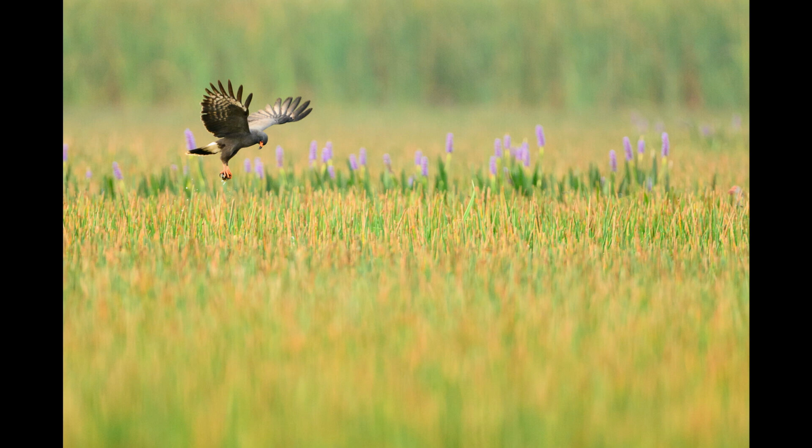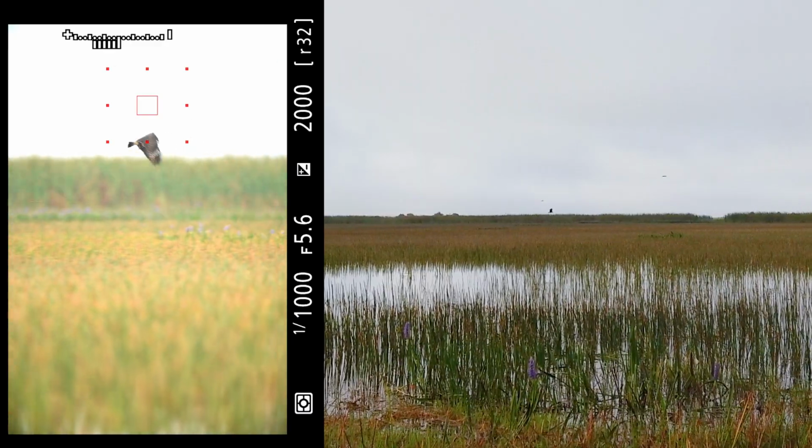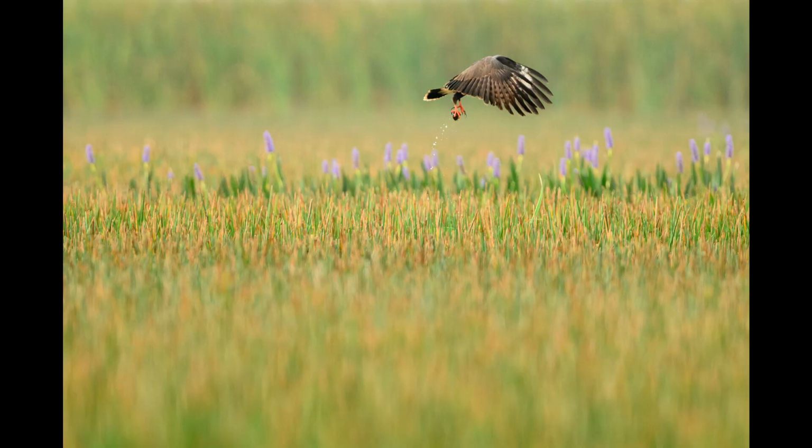Wings are spread beautifully. Nice soft light. The background just super smooth. I had a nice low perspective, which was important for me. I wanted to get that low perspective look, and I'm really happy with how the shot came out. I continued to fire as the bird took off and got this series of photos that you'll see now.